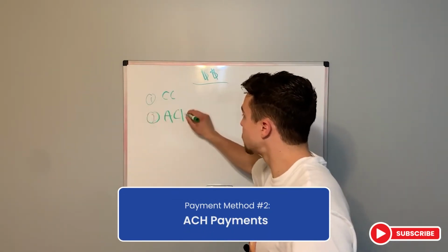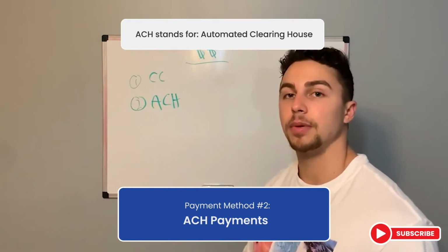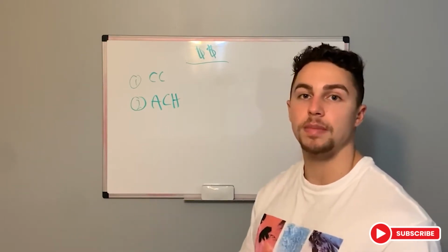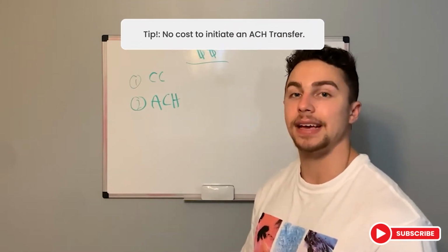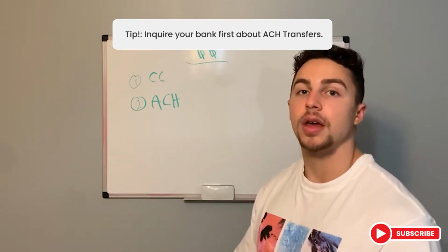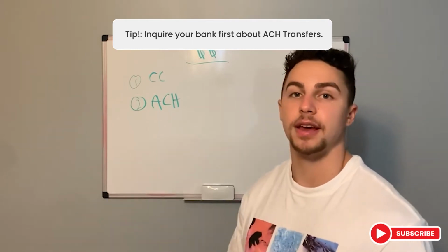So ACH payments stands for Automated Clearing House, and it's a very simple payment form that you can utilize to pay your suppliers. It's a next to nothing bank transfer, and what I mean by that is it basically costs you nothing to initiate an ACH transfer. You might have to set up ACH with your bank, so inquire with your bank first so that you have the ability to send and possibly receive ACH funds.